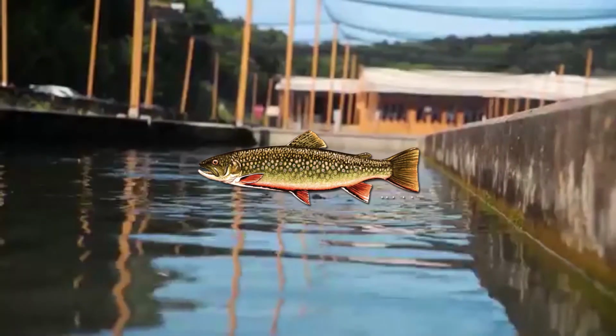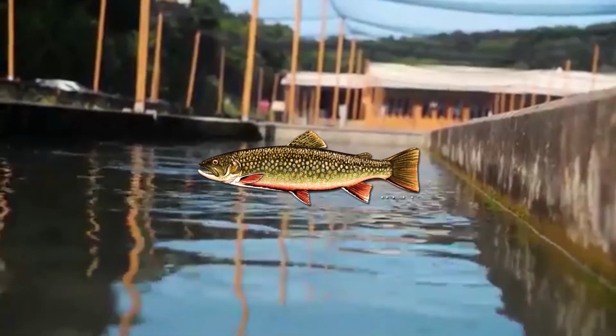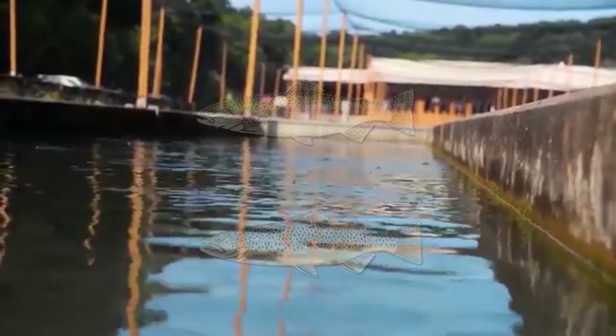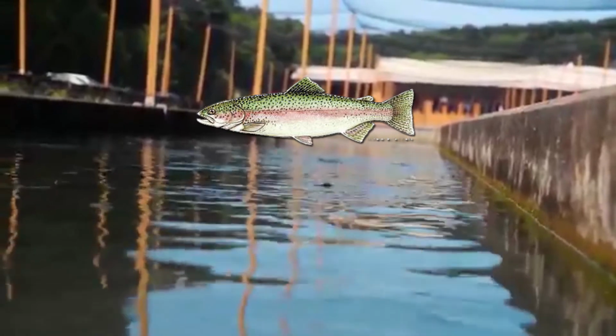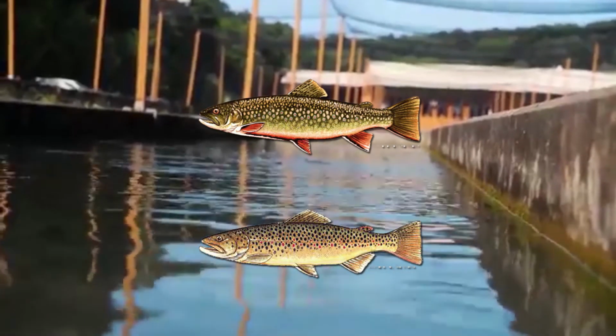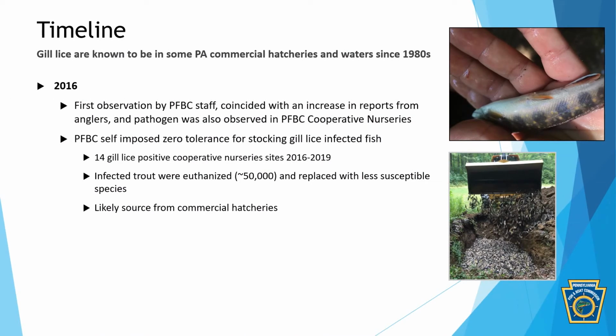So if we find Edwardsi, they are only susceptible to brook trout. So we'll take all the brook trout out of that system and we'll replace them with rainbows or brown trout. If we find Californiensis, which parasitizes rainbow trout, we'll take all the rainbow trout out of that system and we'll replace them with brook trout or brown trout. If we find both of them, we tell the co-op, you can't have brook trout, you can't have rainbows, you're stuck with brown trout, and we only give them brown trout. So far that seems to be working, it's very effective.